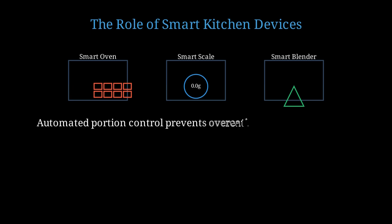Automated portion control is particularly powerful. The devices measure exact amounts specified by the AI, preventing the common problem of portion size errors.